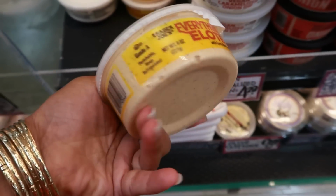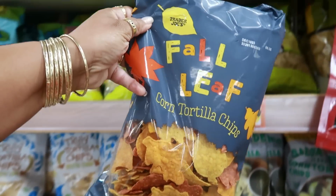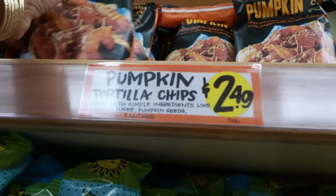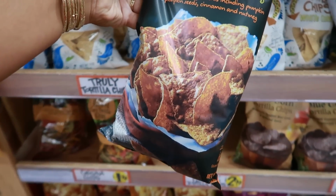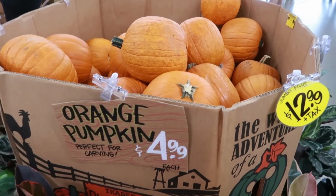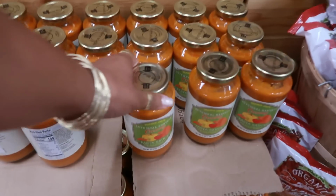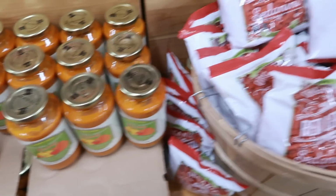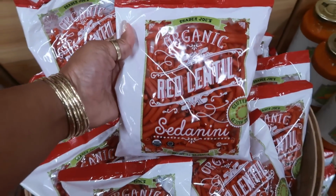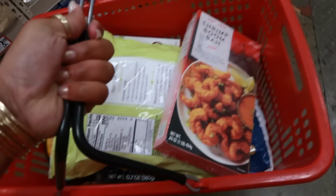And then here's everything and the elote, some kind of dip. Was interesting. These were cute. Corn tortilla chips that were shaped as leaves, like autumn leaves. That was pretty creative. And then they have some pumpkin tortilla chips right here. The orange pumpkins, $4.99, and $12.99 for the plants down here. There's some pasta sauce and some pasta, red lentil pasta. Pumpkin sandwich cookies, pumpkin spiced.